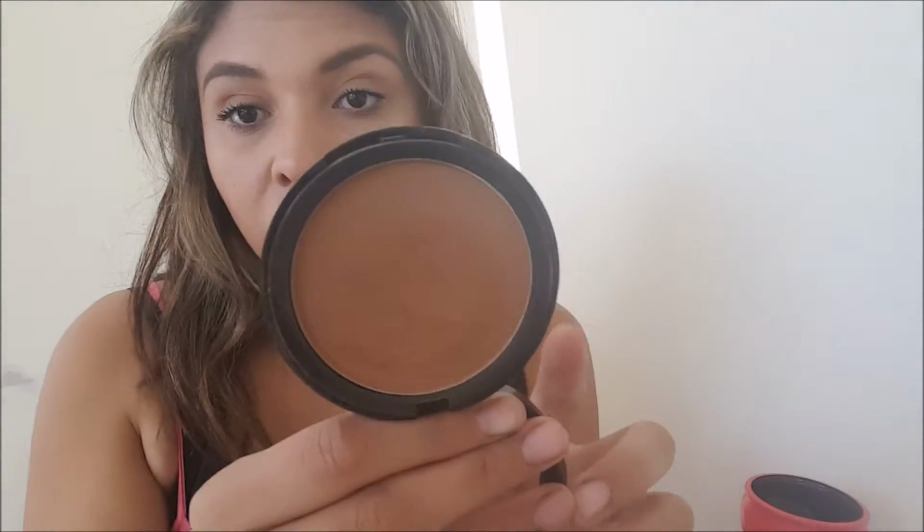Then I bring this Model CO Shimmer Bronzing Powder. This one is right here, and I think this one is gorgeous for bronzing. So I love bronzers, and I have my Hoola bronzer right here, and it has a dent already, but I really like this one just for a really light bronzing.